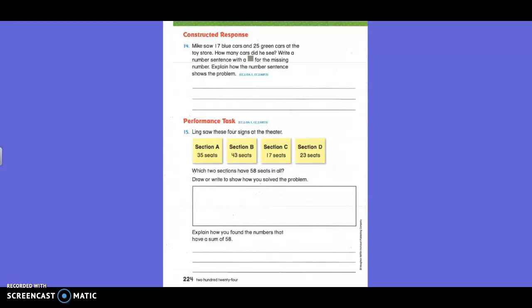Mike saw 17 blue cars and 25 green cars at the toy store. How many cars did he see? Write a number sentence with a box for the missing number. Explain how the number sentence shows the problem. Okay, if you were to work this out, Mike saw 17 blue cars and 25 green cars at the store. How are we going to write that number sentence? How would you write that number sentence? Finley? 17 plus 25 equals box. Oh, I'm going to write the word box, not the box. 17 plus 25 equals box.